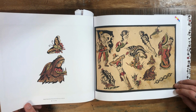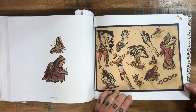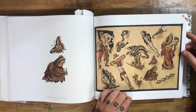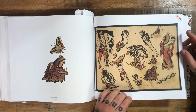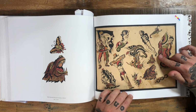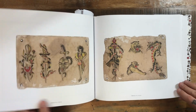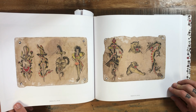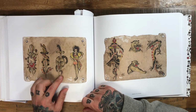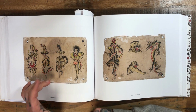Stanley Moskowitz, Bowery Stan. These are 1930s and 1940s. Some of this stuff is very rough and tumbly, and it's got that Bowery style of just like, get it done. Here we've got some imagery, and along the same lines, you see some of the Native American imagery too in a lot of this stuff.